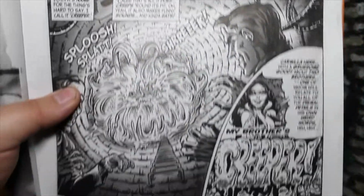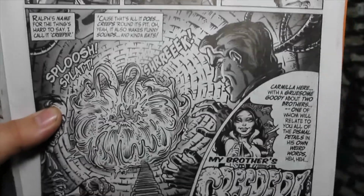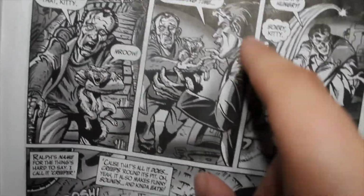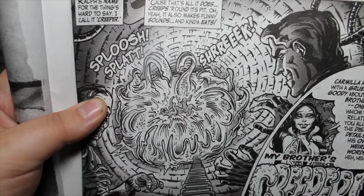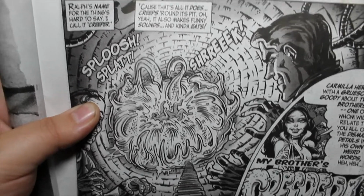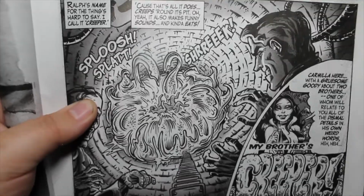Vampiress Carmilla ads are towards the end. But then we get My Brother's Creeper in this classic cartoony style. I do like that each of the artists has kind of their own style, and you really notice the cartoony one. But you get these two brothers, the simpler one and the meaner, smarter one, and the simpler one gets a cat, and the mad scientist brother throws it into the pit to the creature. Now, the younger brother doesn't know the creature's name, can't pronounce it, and just refers to it as Creeper. So it's this big goo monster that absorbs whatever you throw in it, and he's like, I need food for this monster. And we get a bit of an origin story.